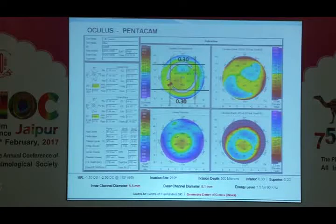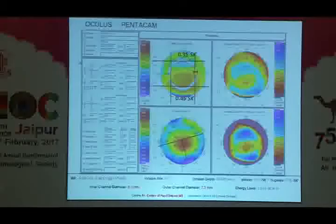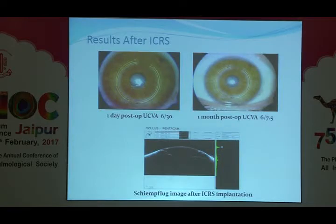So just to share a few examples with you, here you can see that the cone is lying within the 3 millimeter area. So we put in symmetric segments in this case. And here, as you can see, it's lying outside the 3 millimeter area. So we put asymmetric segments. And these are a few pearls I'll just discuss with you. So let's look at the results.